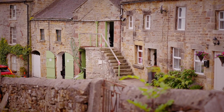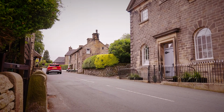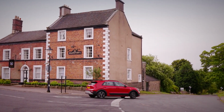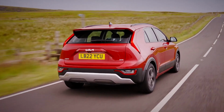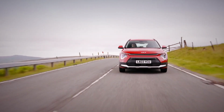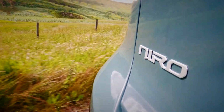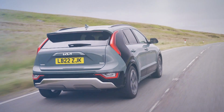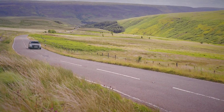And while the Niro is far from a sports car, the steering is direct, making the car feel smaller than it actually is. Ride quality is very good, soaking up the worst of Britain's potholed B roads with ease, even with the bigger 18-inch alloys. It's brilliantly refined too, with minimal wind and tyre noise inside the cabin. The PHEV model is just as refined, especially in electric-only mode.